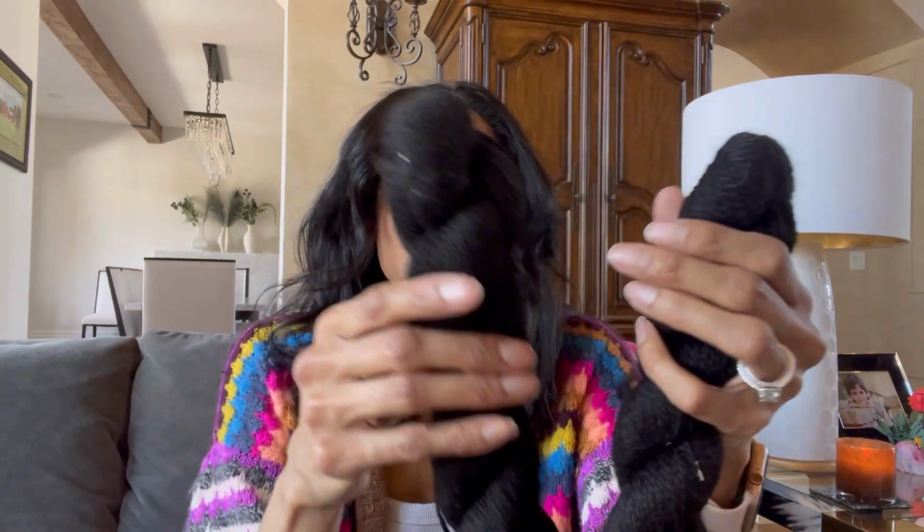I wish again that you could feel this, because it feels like there is silk blended in with this alpaca. That's how it's silky. It's silky, smooth, soft, buttery heaven in a skein of yarn. It's spectacular. My husband picked this out. He wants me to make him a scarf, and I'm thrilled to make him a scarf.